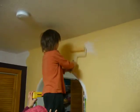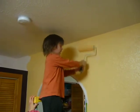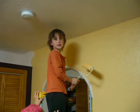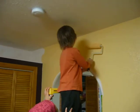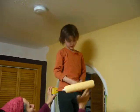Jaden's helping to paint the new homeschool room in our house. I'm so glad this is going to be my very own room. I have my very own desk chair. You're the only person in this house with two rooms all to yourself. Well, yeah, well, not quite. Yeah, well, what?